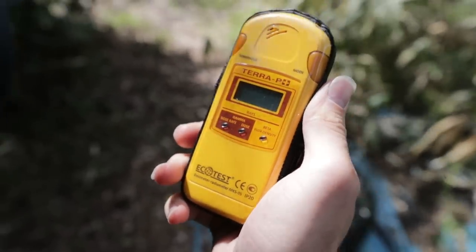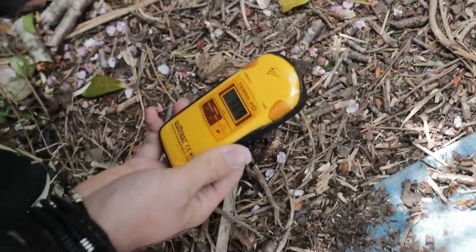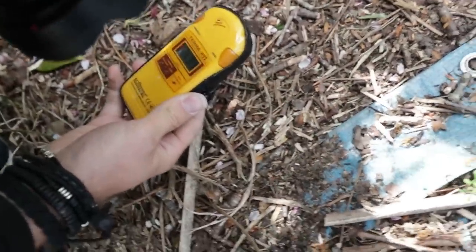I'm just walking in the road now, and the only other people on the road are construction workers or tourists with rental cars. We're looking at 2.8 over here. Let's bring it down to the soil. The soil reads 3.28, 3.65, 4.69. Ooh, okay.